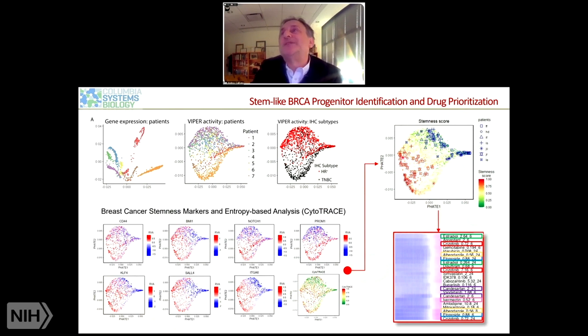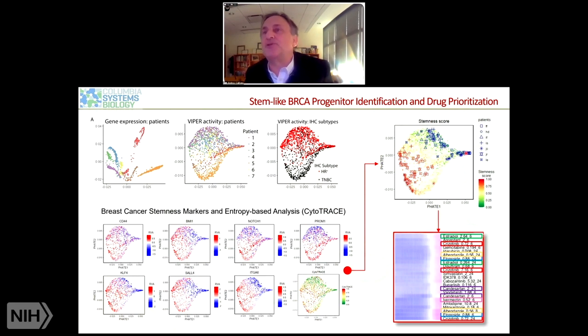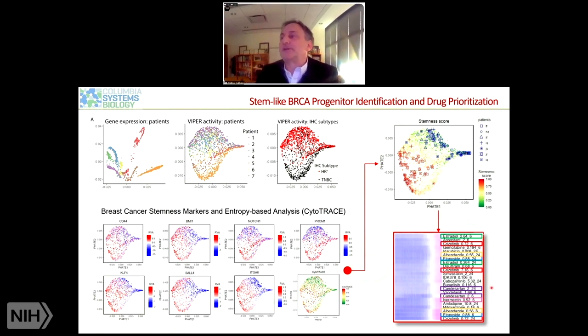So what we did, we took the 10 most stem-like cells from each patient and compared them to the 10 most differentiated cells from the same patient. And we did this independently across each patient. And then we integrated the results. And lo and behold, the master regulators were exactly the same across the patients. So the integration was very, very successful.